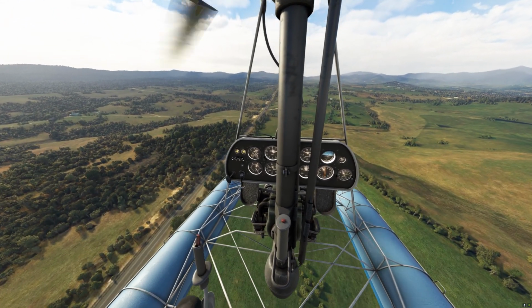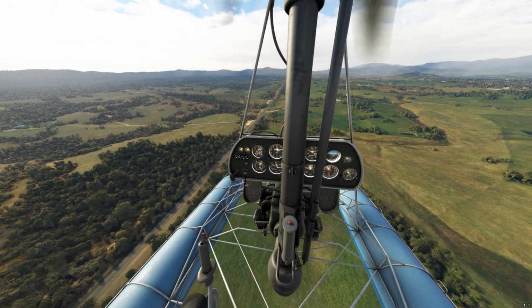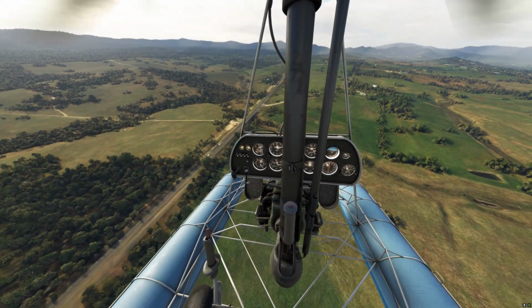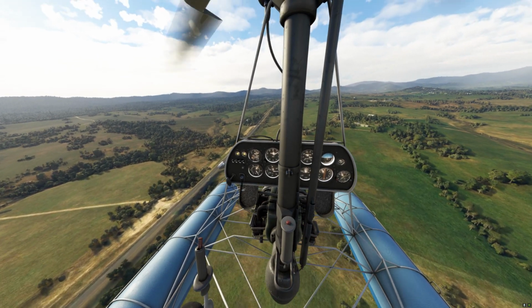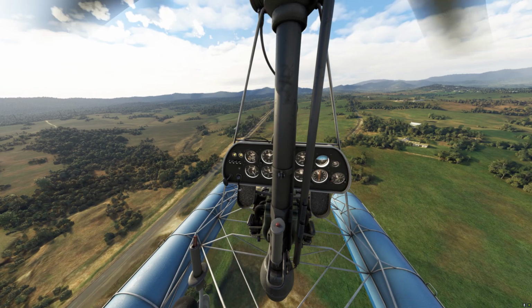There we go. So if you look next to the central pylon, the VSI. Watch this. So yeah, bit on the cactus, could use an update. But I really kind of like the flight model on this because of the counter-rotating props.